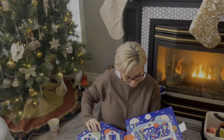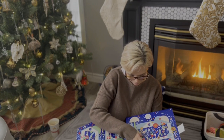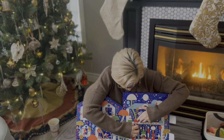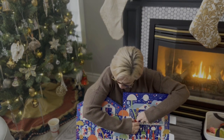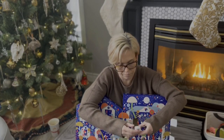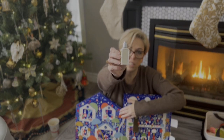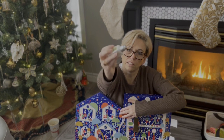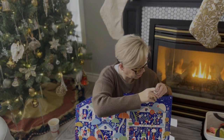So again, here's number two. Oh, it's kind of tall. Hold on. Try and hold it up so you can see it. There's got to be a way to do this without tearing the whole thing apart. So this is verbena body lotion. I think, yes, I can smell it. It smells really nice. That's a good size container too. Very nice. I could actually put this in one of my project bags as well. I think that's a good idea.